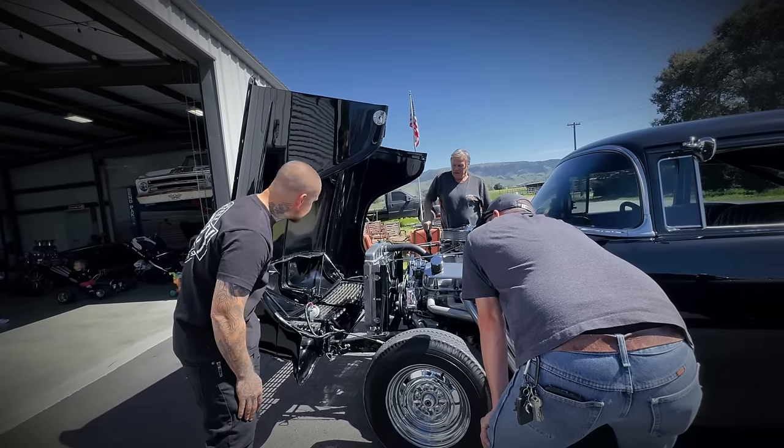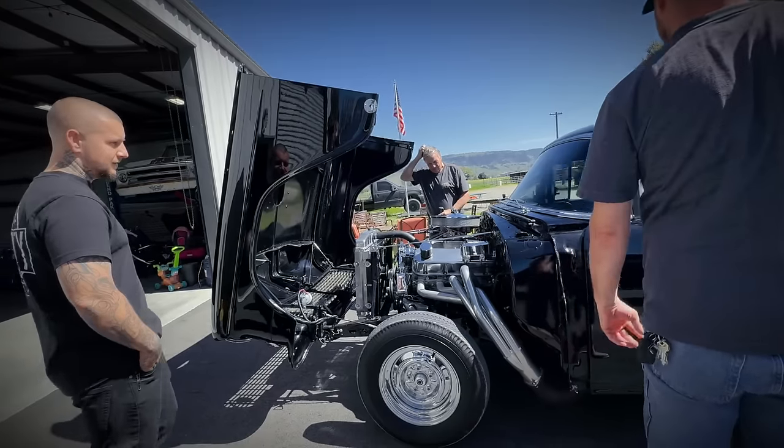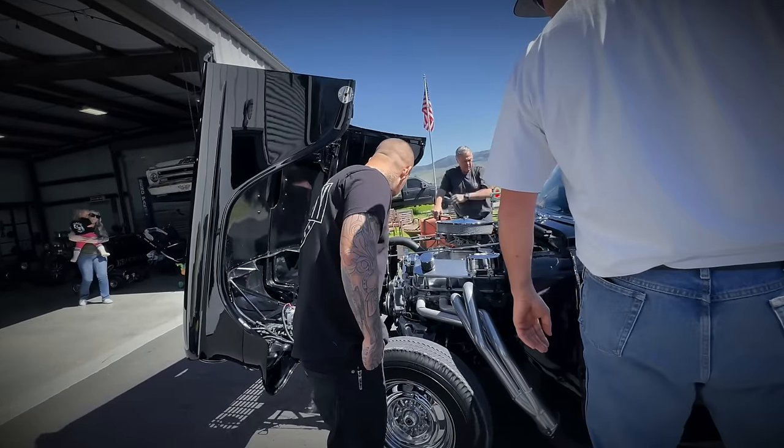Does the horn work? No, the horn doesn't work. It has a horn button, but no. It's like a new horn, right? It doesn't go. I don't even know where the horn is. Right there in the front on the tilt. Oh yeah.